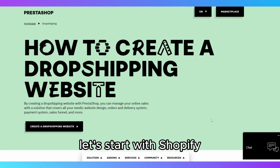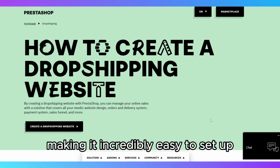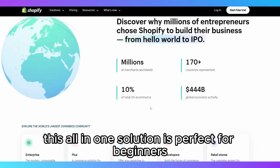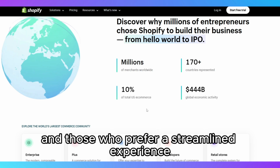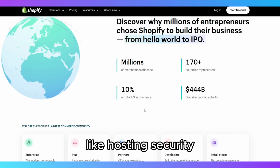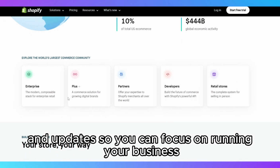Let's start with Shopify. Shopify is a fully hosted platform, making it incredibly easy to set up and manage an online store. This all-in-one solution is perfect for beginners and those who prefer a streamlined experience. Shopify takes care of the technical aspects like hosting, security, and updates, so you can focus on running your business.